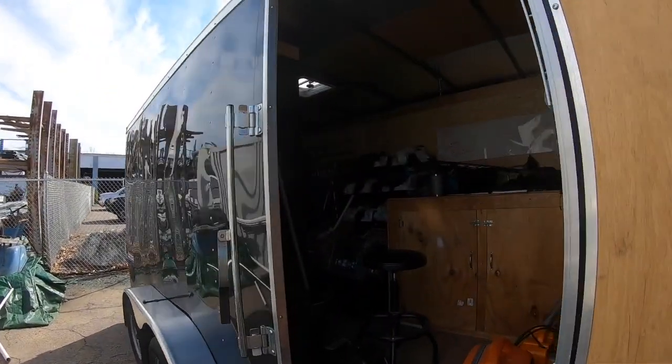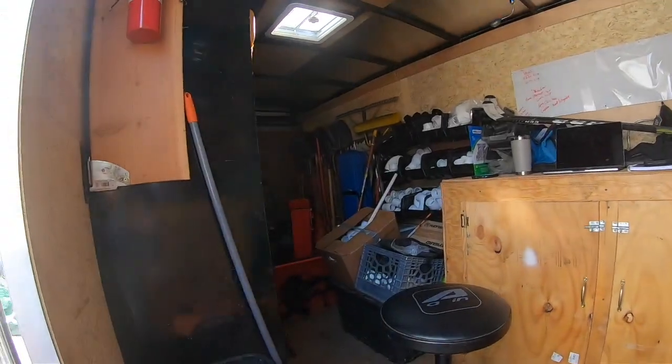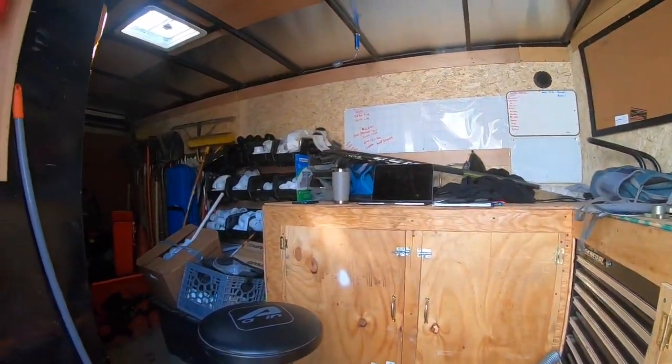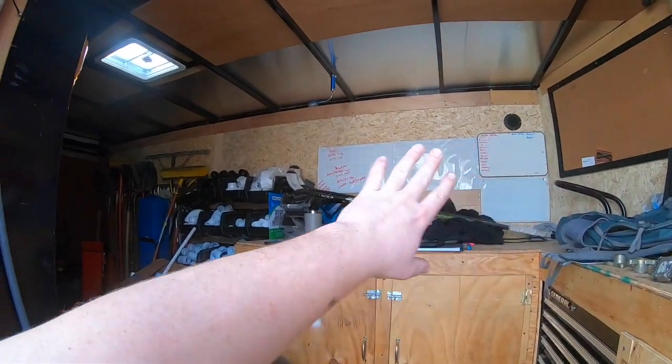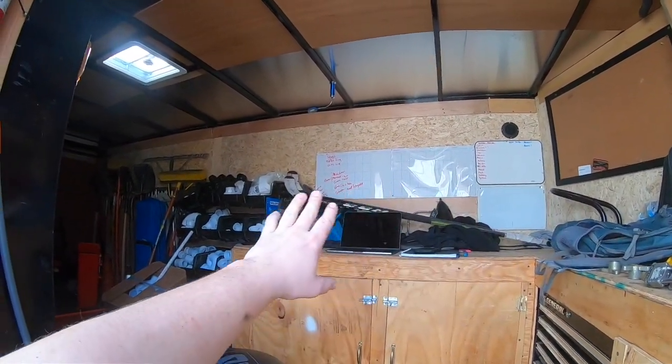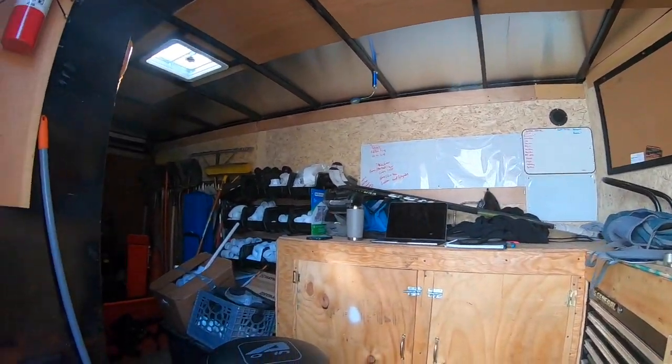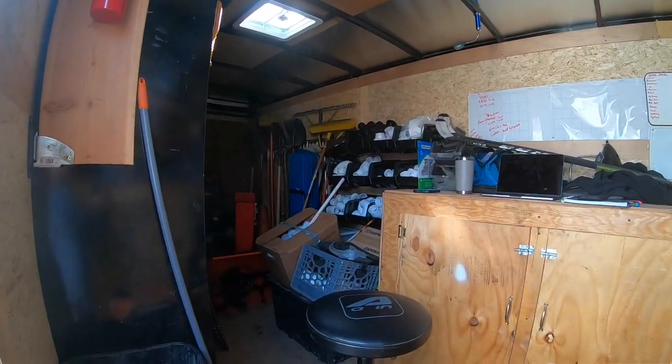I don't know if I've shown the trailer inside. I know you've seen the outside of it. It's a little bit of a mess right now, but this is going to get cleaned up. This is basically my mobile office during the summer months, where I can keep everything organized. Lists of jobs we got to do already. A lot of stuff up there. PVC plumbing, all that stuff. I'll do a full walkthrough video of this trailer at some point, once it's organized and clean.